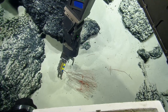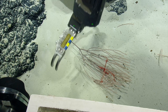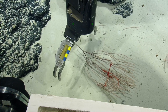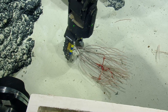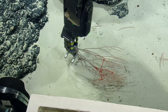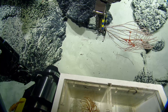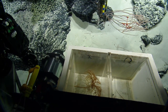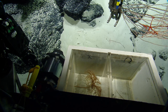Can you zoom in there, Dave? Tool tray out. I think we're okay. He didn't float out of there, did he? Oh. No, still there. Okay. You see it? Yeah, it's in the corner. Oh, okay. A bit of coral. I can see the tail end of it.